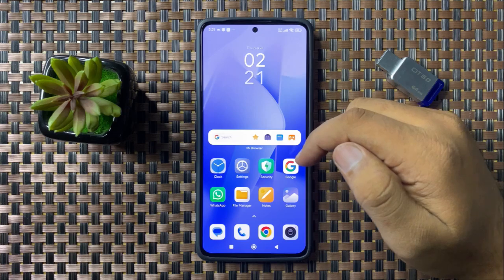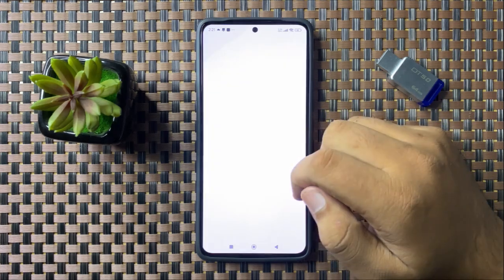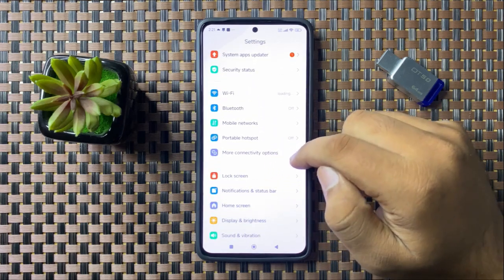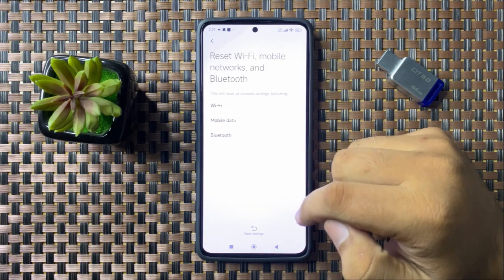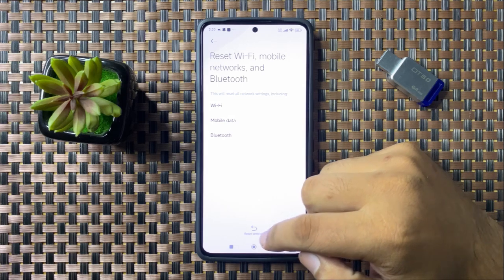But if you are still facing the issue after this, then the last solution is open settings, scroll down and tap on more connectivity options, and then tap on reset Wi-Fi, mobile network and Bluetooth. Now over here tap on reset settings option.